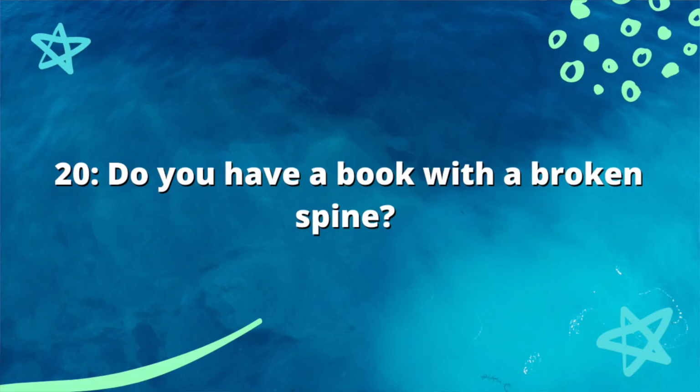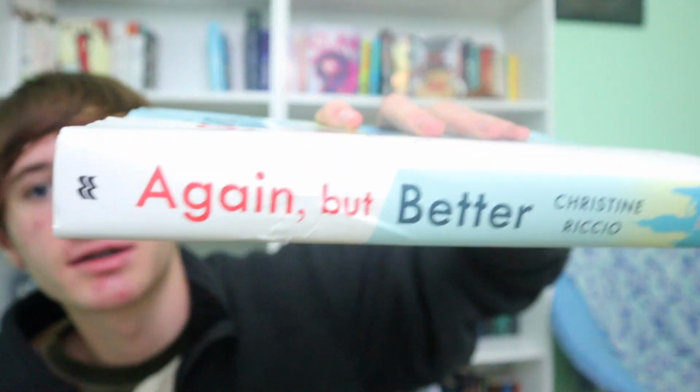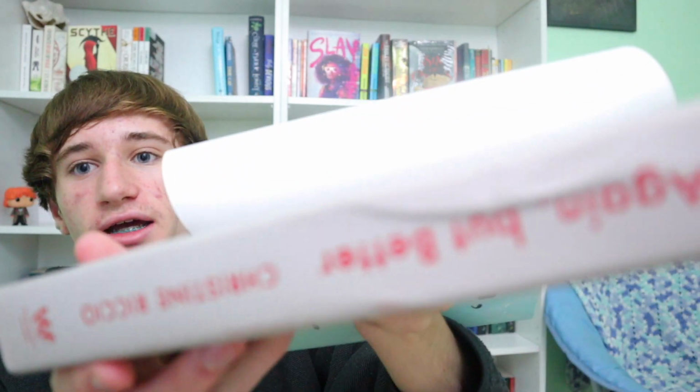But 20, do you have a book with a broken spine? Of course I do. I bought this from Book Outlet, and the spine is 100% totally broken. I don't know if this counts as broken, but look how shredded it is. I don't know if y'all can see that. And then if you uncover the dust jacket, that's a broken spine, if I say so myself.